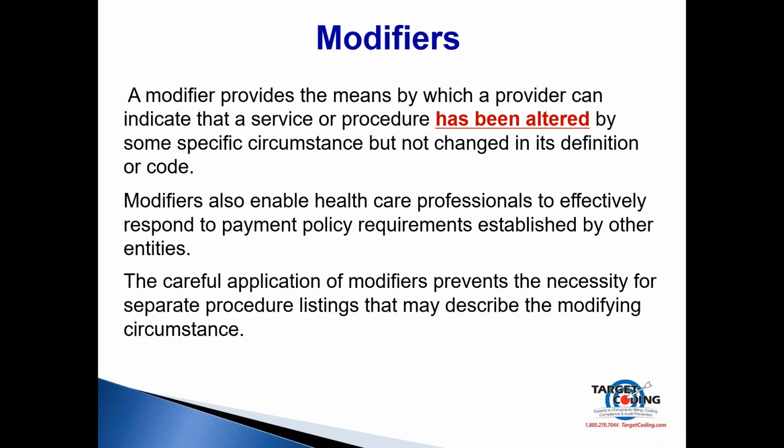There are some providers that are using modifiers that are not necessary. They've been told to use them, or maybe the doctor bought a practice and the previous doctor was using modifiers. There are certain modifiers that are used that are not necessary, and one of them is Modifier 59. There are certain circumstances where it's not necessary to use, but yet doctors are using them, and it raises the profile and increases the chance of an audit.